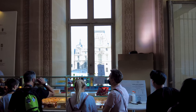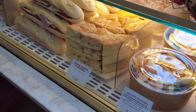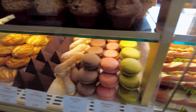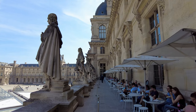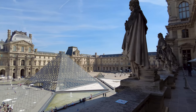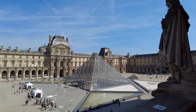The Louvre can be overwhelming, so don't forget to take a break and rest your feet. The museum offers a fine dining restaurant, Bistro Benoit, an Angelina tea room, a Starbucks, a Paul bakery, and my personal favorite, Café Molien, with a stunning view on the pyramid. Taking a break for a meal or a cup of coffee can be a great way to recharge and relax during your visit.